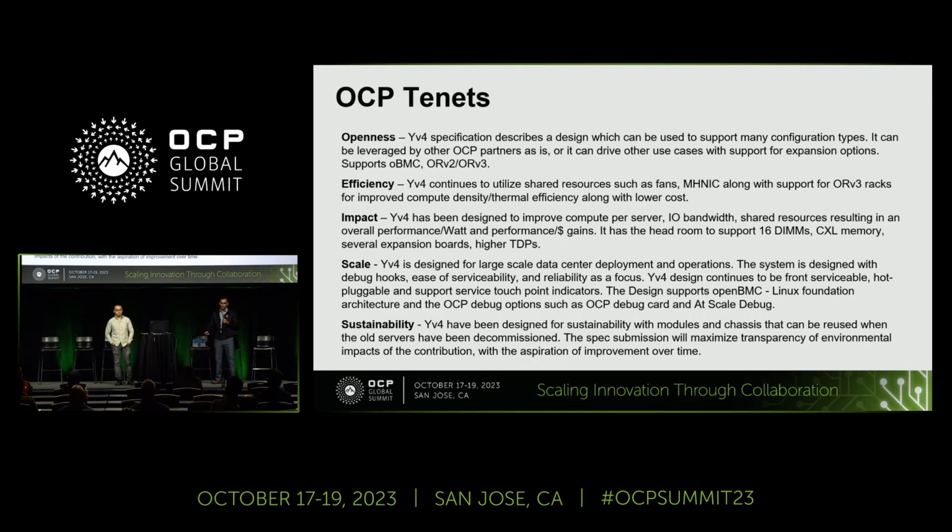Some things we cannot really control, like the CPU and the memory power, but the rest of the components we try to optimize for power wherever we can, including, for example, the fan speed, to be at the optimal point to keep it less than 4% overall power.